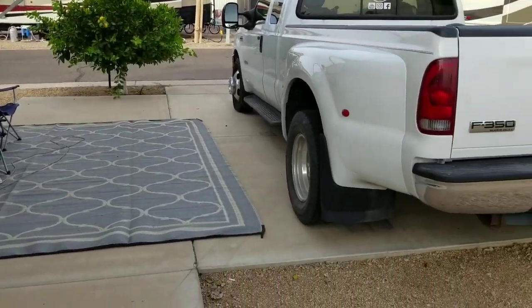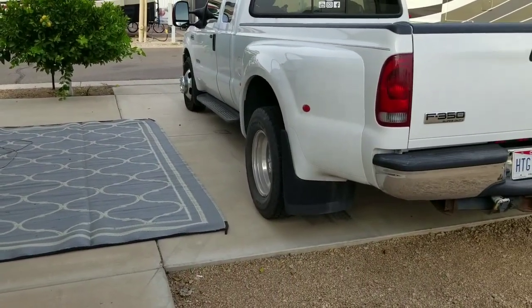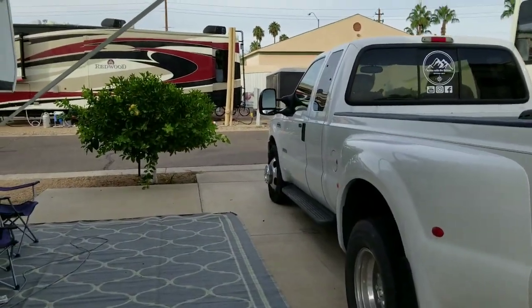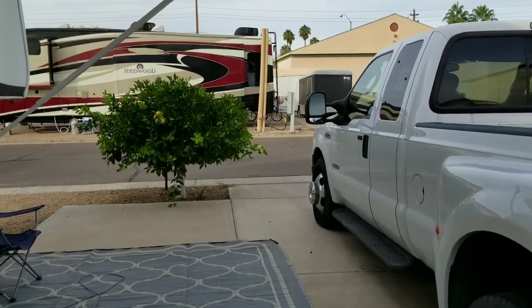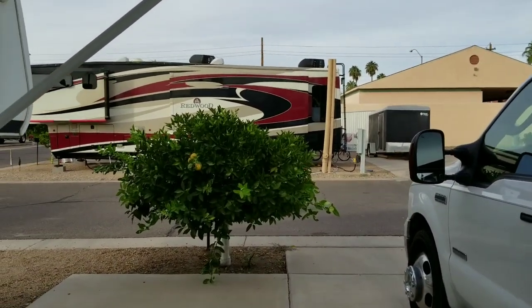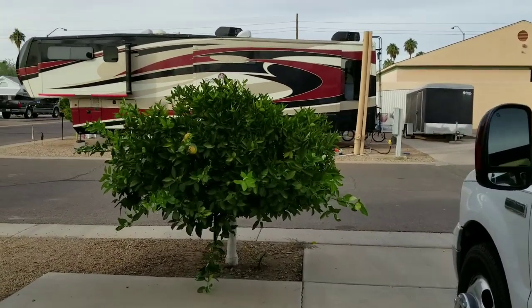You do get quite a bit in this particular RV park. You get a nice little pad to park your vehicle, a little bit of gravel, the Southwest grass. Pretty roomy site. I was actually very impressed with the room that we did get in the site here at this resort. We're not right on top of our neighbor.